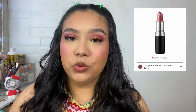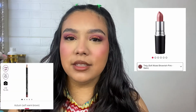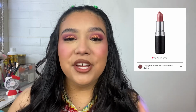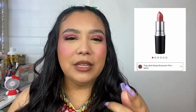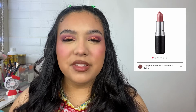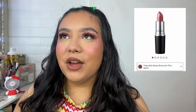Lastly, the one that I'm going to recommend, it's another cult favorite of theirs, but it is also mine. It is MAC Twig. So guys, Twig is that perfect pink. It reminds me a lot of the NYX lip pencil in Ever, but if you want a dupe, go get that NYX lip pencil because that one is probably the perfect match. But guys, I love Twig because it was just that very your-lips-but-better, but a little bit pink. It was more muted. I would say it's more for an everyday girl, but I did love that one. That was one of my favorite ones.